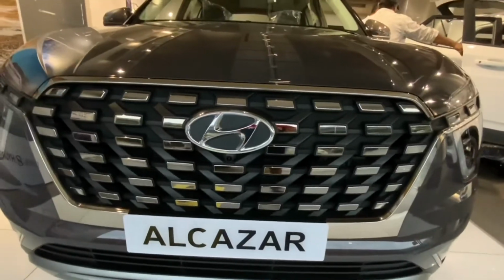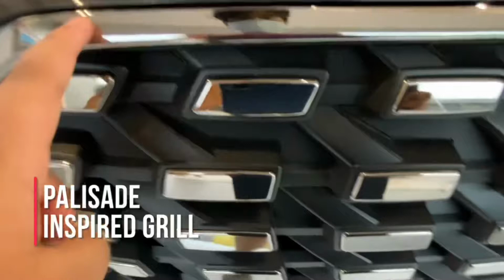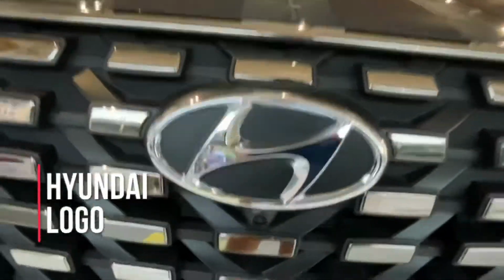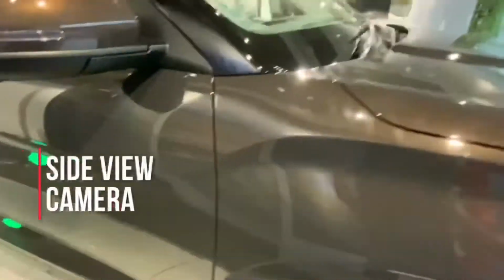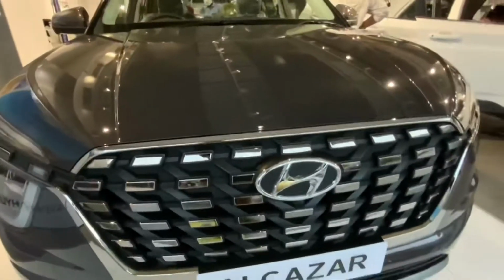And this is the front grille of the car which is inspired from the Hyundai Palisade and it looks much better than the Creta. And you'll also get to see chrome bars and chrome outlines. At the center there is a Hyundai logo and below that you'll get to see a front parking camera, and there is also a camera at the side below the ORVMs. So there is a 360-degree camera in this car. The Creta doesn't get it.